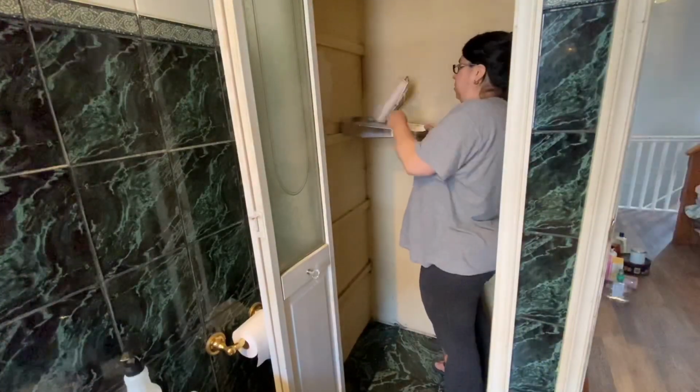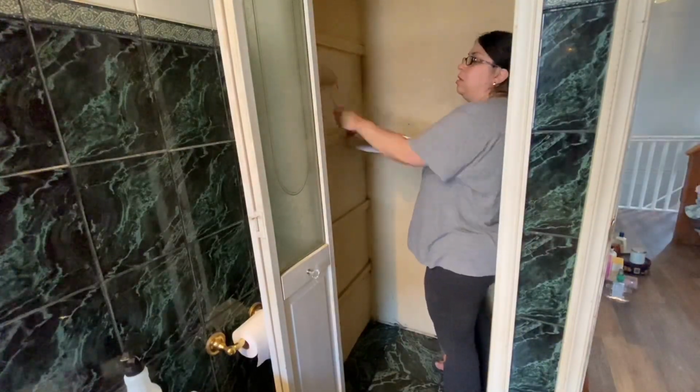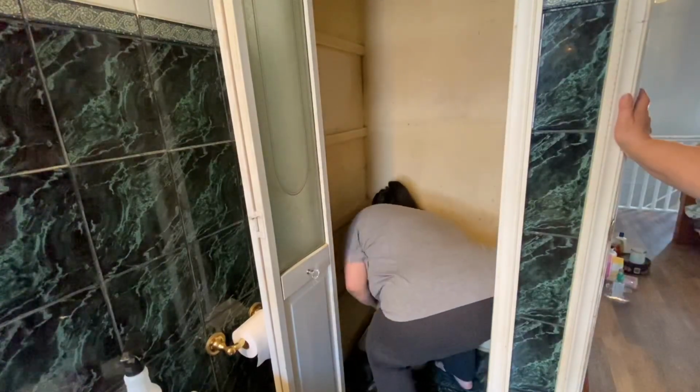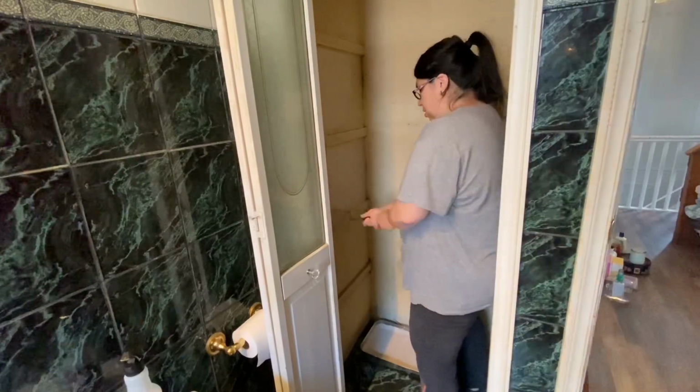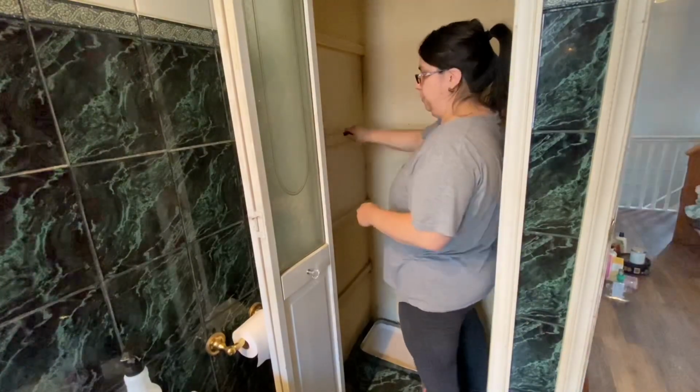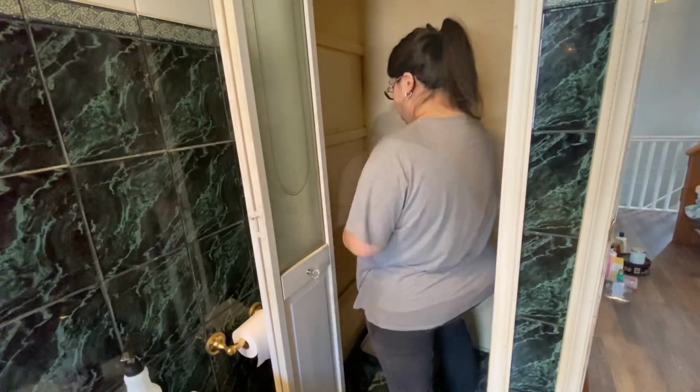that little space. So if you're looking to refresh your closet as well, this is just a great use, a repurpose of some extra paint that you might have around, because a little bit goes a long way in some of these small closets like this.